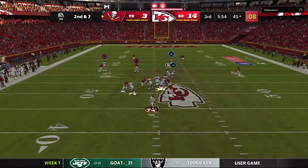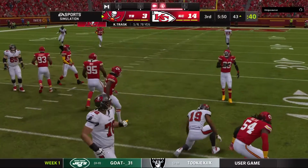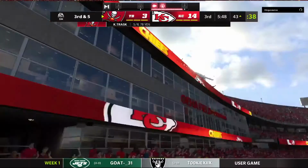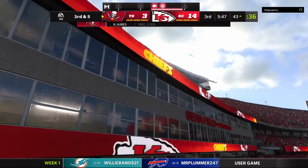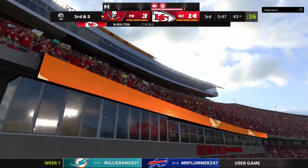From the 45, second down. Trask over the middle, complete. It's James. Only able to gain a couple there. And they're going to face a third down. Caught that look from you there, partner. I think we're on the same page on that one.